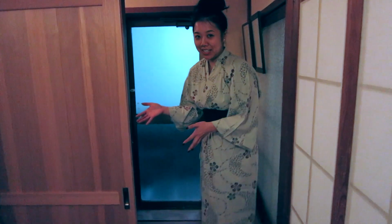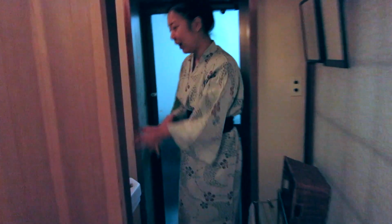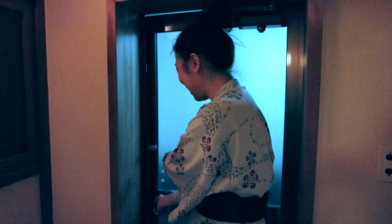And here we have a sink. The sink is a bit far from the toilet, which is kind of weird, but that's okay. And we have a special treat where we booked a private open air onsen. You can see this is the hot spring, our hot spring bath. And this is outdoors, so you can open up the blinds here and have a view of the outside, which I am super excited about. Tomorrow morning, this is the first place I'm going to be.